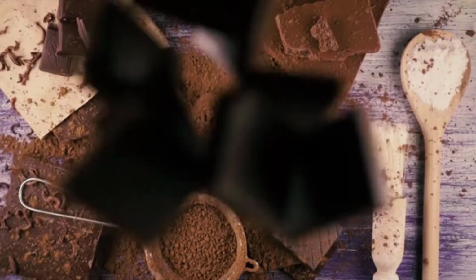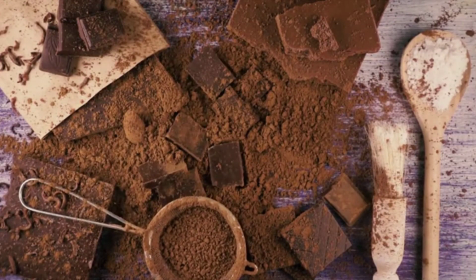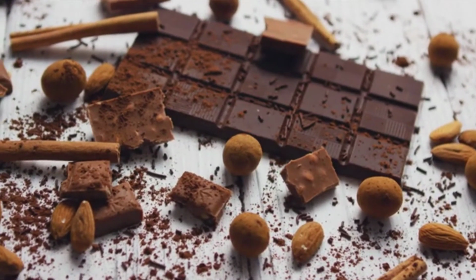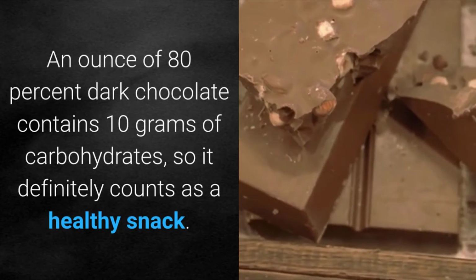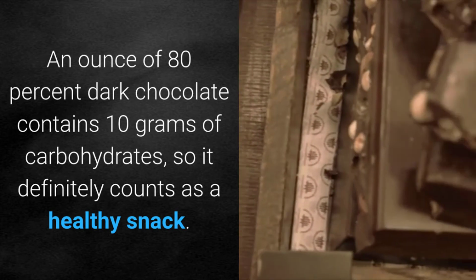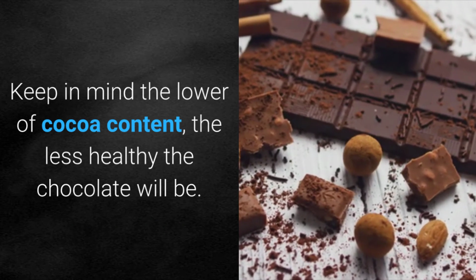8. Dark chocolate. Did you know that dark chocolate has a high amount of antioxidants? As a matter of fact, dark chocolate is reaching superfood status. Chocolate with 80% or higher real cocoa powder can lower your blood pressure. An ounce of 80% dark chocolate contains 10 grams of carbohydrates, so it definitely counts as a healthy snack. Keep in mind, the lower the cocoa content, the less healthy the chocolate will be. Milk chocolate does not count as healthy chocolate.